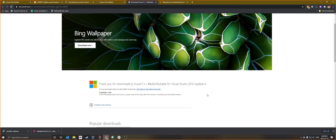Don't install WAMP before you install that. It's likely you already have it. Hopefully, maybe many of you have played video games, you likely already have it, but some of you likely don't. So if you just install it, then it's guaranteed that you have it, and then you can go ahead and reboot. And I'll wait for you guys to come back.